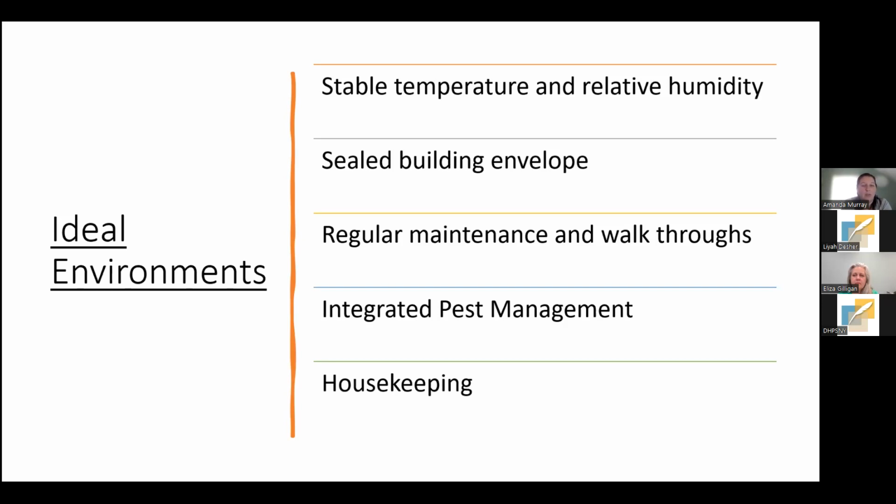So ensuring that windows and doors seal well, gaskets are replaced, and that there are no minor holes or places where pests are getting in, and really just thinking about the building itself as a layer of protection for your collections. That sealed building envelope will really prevent a lot of those fluctuations in temperature and relative humidity, or help flatten them out a bit, and will give you a really big leg up on tackling some of these other parts of the environment that we're thinking about. So it's a really important one.